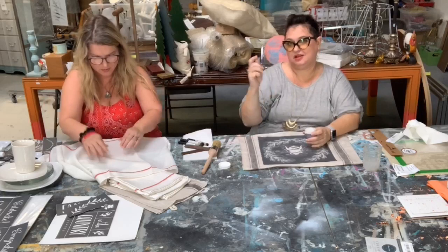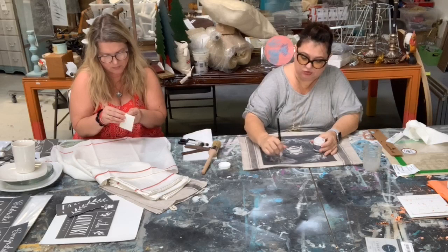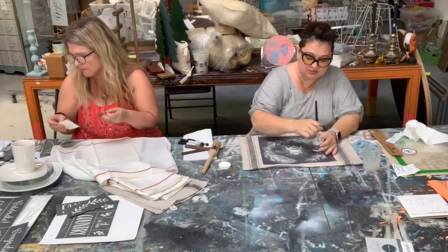I think it comes in a pack of brushes. But I'm just going to basically paint right through my stencil. All right. And I'm going to make sure that it's pretty liberal on there. And I'm going to just rub it in a little bit because I want to make sure it gets through all the little bits of this.